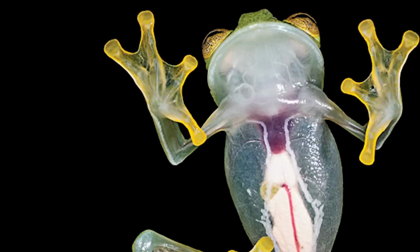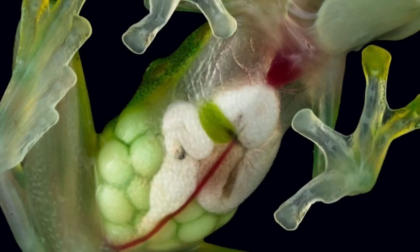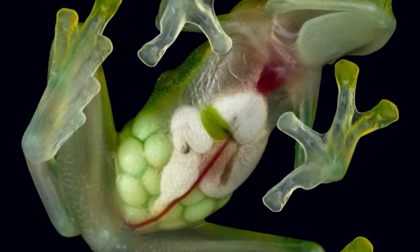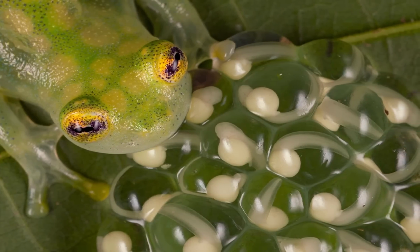These guys make their home in the rainforest foliage of Costa Rica, and they were found by researchers at the Costa Rican Amphibian Research Center. They did appear similar to other kinds of glass frogs, which is why it took so long for them to be distinguished as a different species, but as it turns out, there is a 12% divergence from their nearest relative.